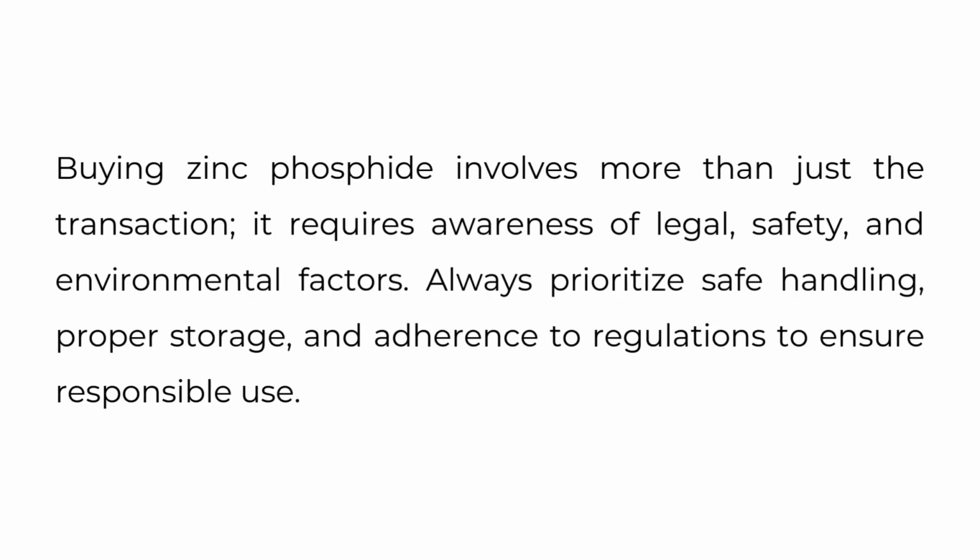Buying zinc phosphide involves more than just the transaction. It requires awareness of legal, safety, and environmental factors. Always prioritize safe handling, proper storage, and adherence to regulations to ensure responsible use.